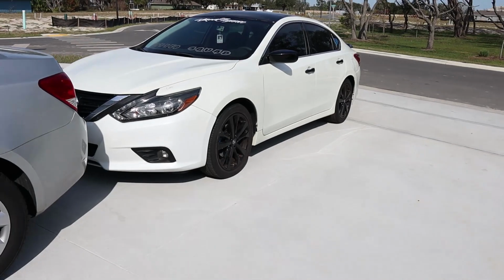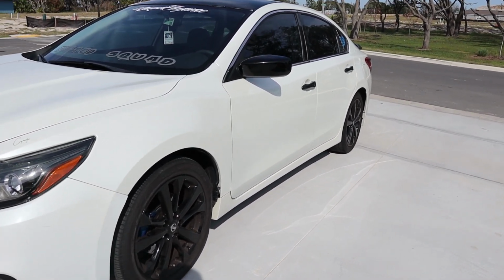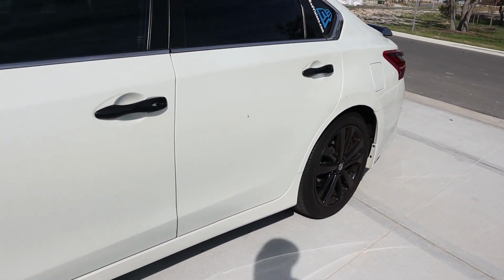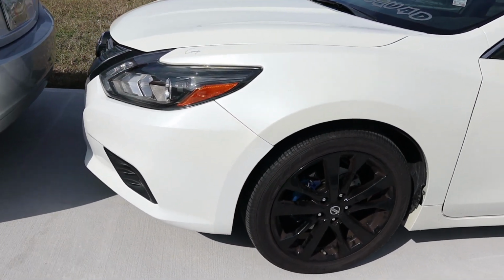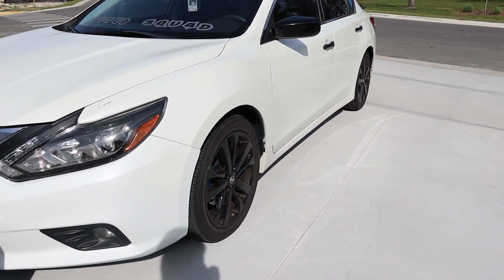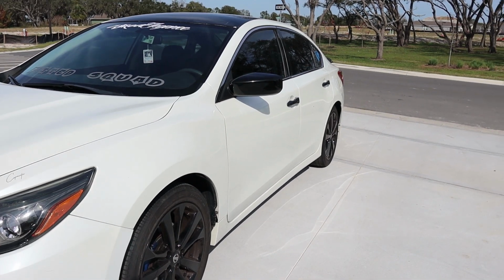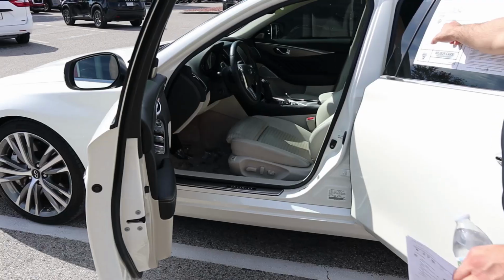The next day. All right, so we are going on day 2 here. So I'm gonna go to this Nissan dealership that actually has a Q50 Sport. I'm gonna check them out, see how much they offer for the Altima. And there's also another one that's at a Subaru dealership. But depending on how it goes here will determine if I'm gonna go there or if I'm just gonna sell the car to like Carvana or something. So let's go ahead and head that way.